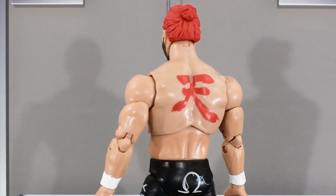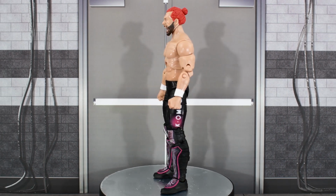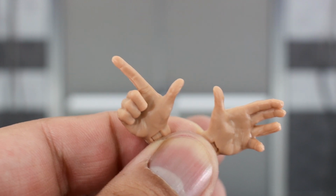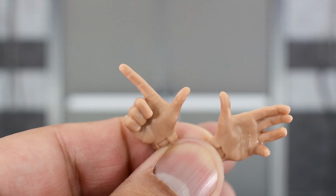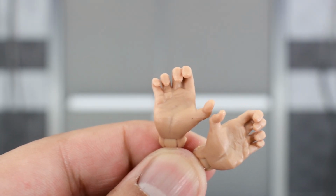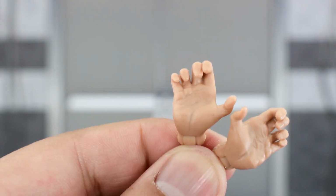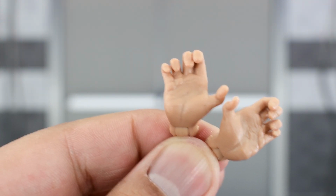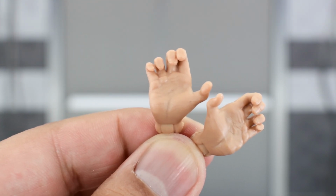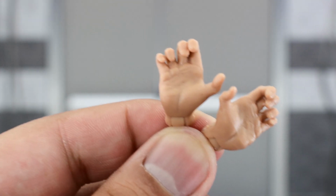The details on the figure look pretty nice, and it's also nice that he comes with some extra pairs of hands that include some gripping hands, a right hand that's posed to do the finger gun, and a left open hand so that Kenny can do his signature pose, and two specific hands for this version of Kenny Omega, or at least this attire, in order to do the Hadouken. At least I think that's what it is. I know Ryu does that move, I just don't know if Akuma does, because again, I've only played Street Fighter a few times, so if Akuma doesn't do that move, let me know, please correct me.